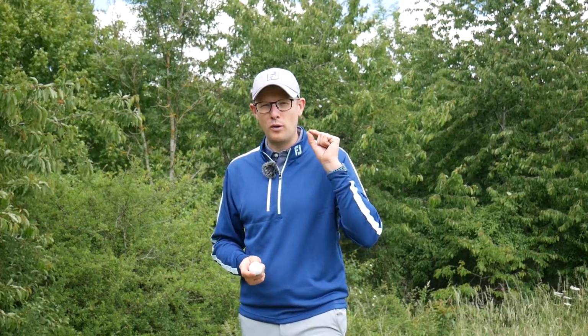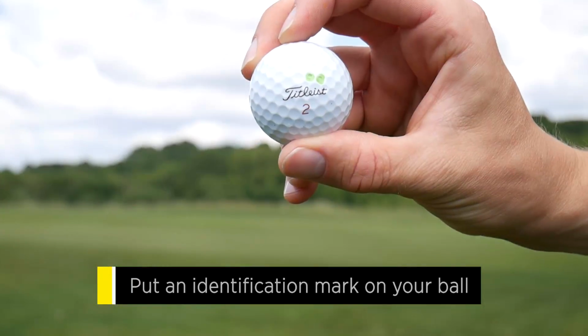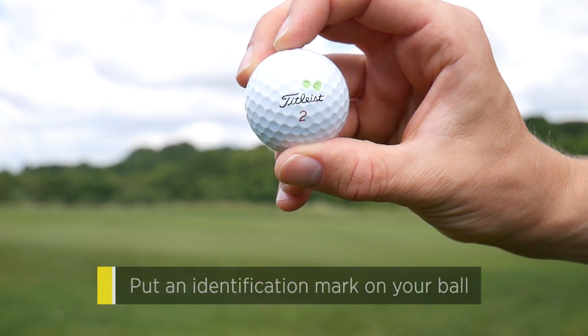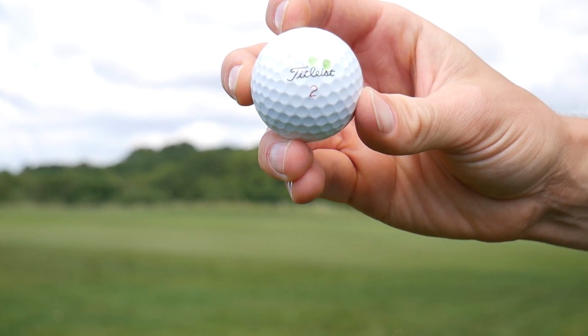Now, it's not essential under the rules of golf that you do this, but we would always advise that you put an identification mark on your golf ball. This is my Titleist Pro V1X number 2, and I put 2 green dots above the Titleist on both sides of the golf ball. That means that if I do hit the ball into an iffy area, and chances are there are going to be other Titleist 2s over in that area, I know exactly which ball is mine.